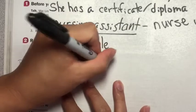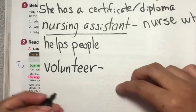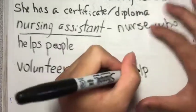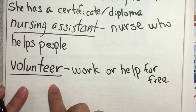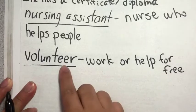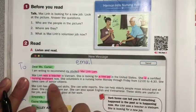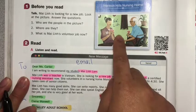Okay, and now we have the word volunteer. If you speak Spanish, you probably recognize this word, voluntario. Volunteer means to work or help for free. Volunteer means you work or you help someone for free. They don't pay you any money. It's not a job. It's just you help someone or you work for someone for free. So Mei Lin is a nursing assistant who volunteers to work at a nursing home. She volunteers to work here. She works here for free.